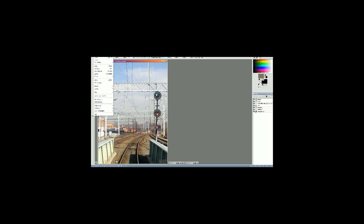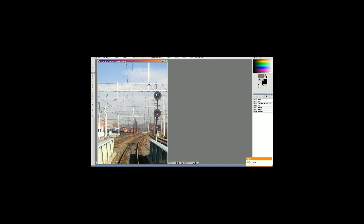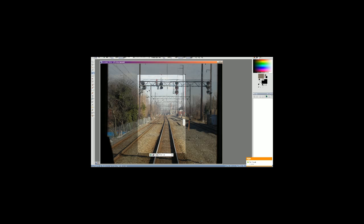I go for a JPEG quality rating, at least as Paint Shop Pro puts it, of 10, with 0 being the best.